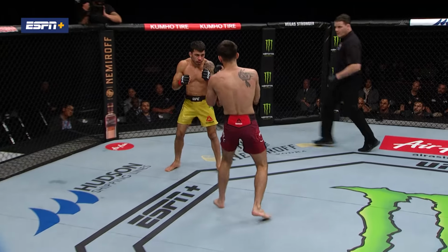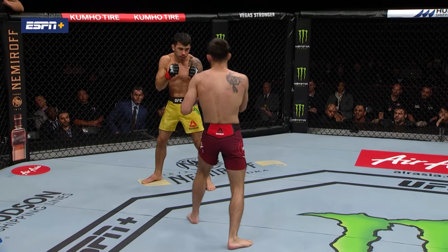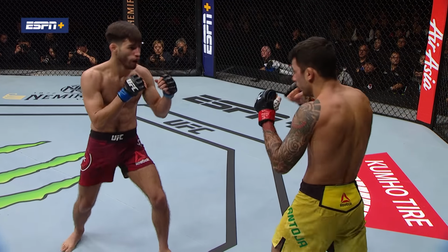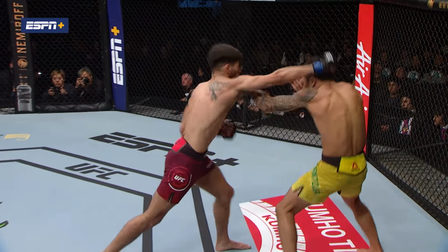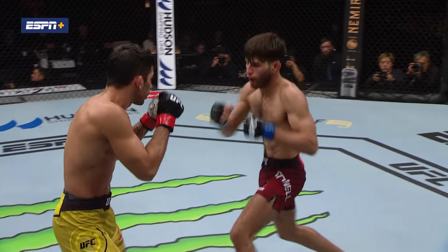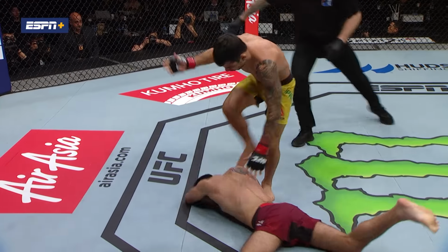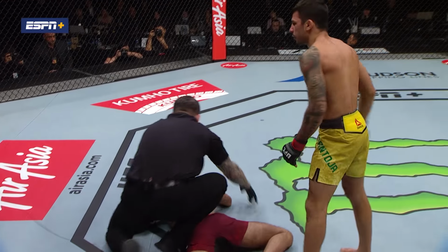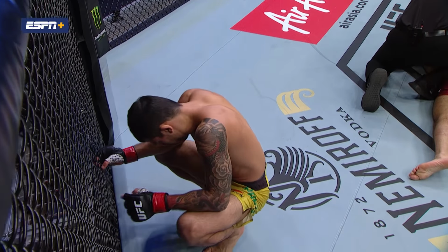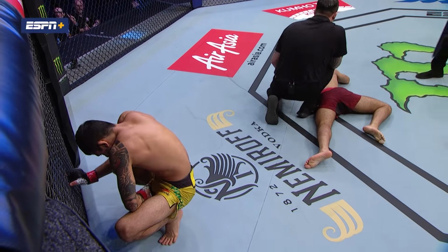1 minute to go as Schnell swings big and misses with the left. Schnell trying to feint, trying to draw the attack of Pantoja. He knows if one shot lands, right in the pocket. Oh, he's down! Schnell is down! That's got to be the finish! Pantoja ends it! Just like that! Wow! Holy smokes! Alexandre Pantoja with the knockout victory.